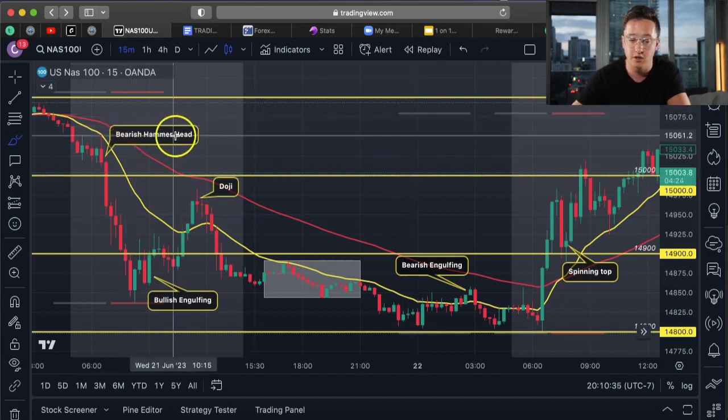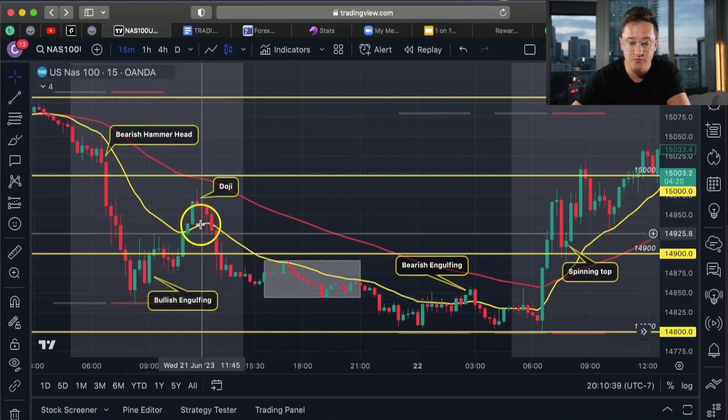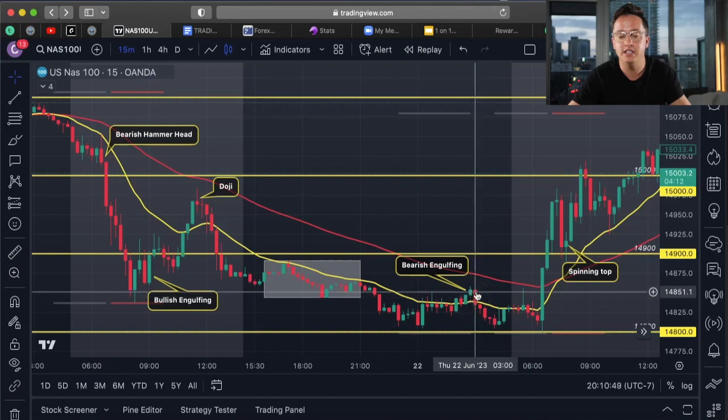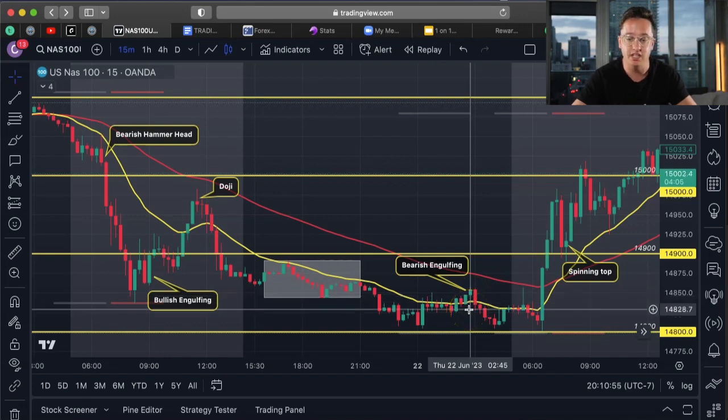So we have our bearish hammerhead. Then we have our bullish engulfing. Now let's go straight to the bearish engulfing. Literally, it's the same thing. All we see though first is a bullish candle, and then we see that bearish candle engulf the body of that bullish candle. That is a bearish engulfing.